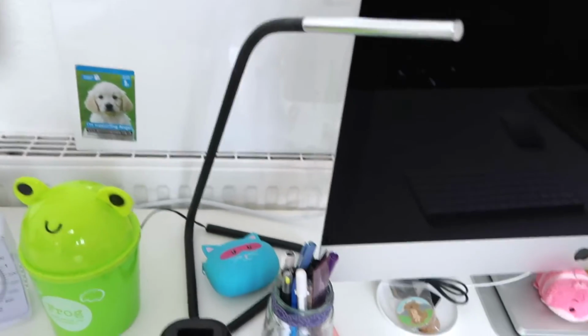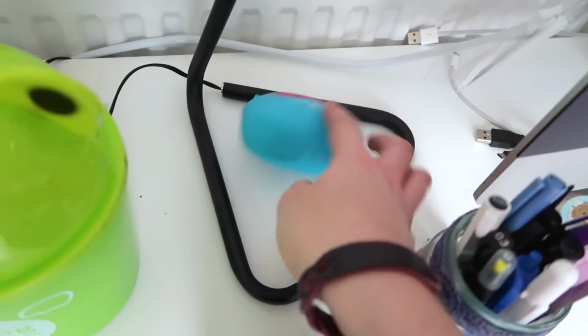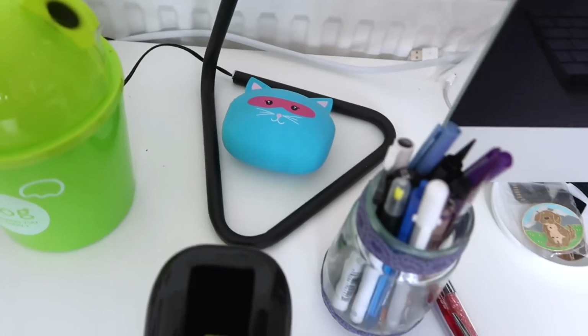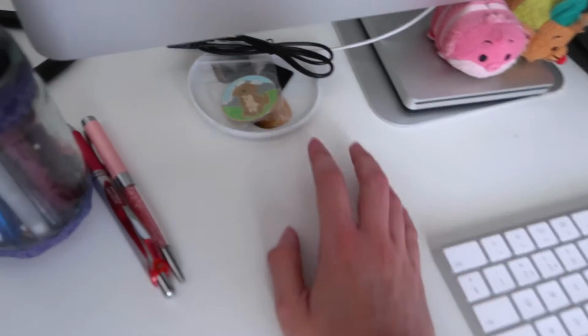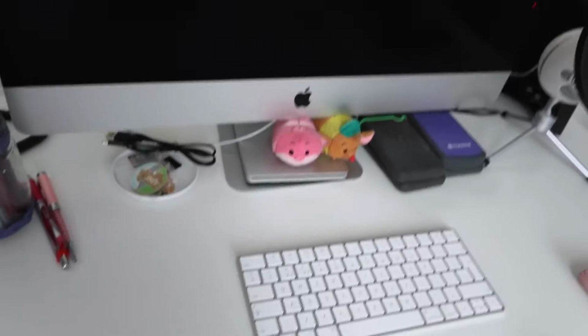I've got some sellotape, a desk lamp, this little purse I use to carry memory cards and batteries when I'm going away, but it hasn't got anything in at the moment. I've then got my pen holder, which is just a jam jar. And then I've got this little dish which I keep memory cards and spare wires in. And then I've got my computer.